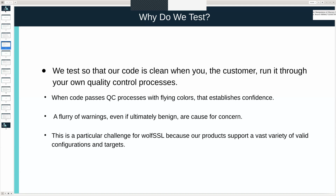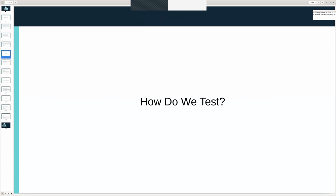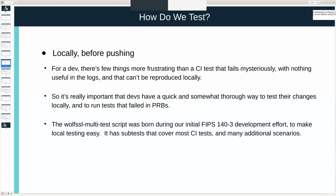But that is our aim, and we usually do hit that mark. Here's a little bit more about how we hit that mark. As I mentioned, we have this layered strategy. First, we have local testing by the engineers. We have a script that we call wolfSSL multitest that makes it easy for the engineers to run pre-baked tests in a completely controlled environment locally before they even push the code in the first place.